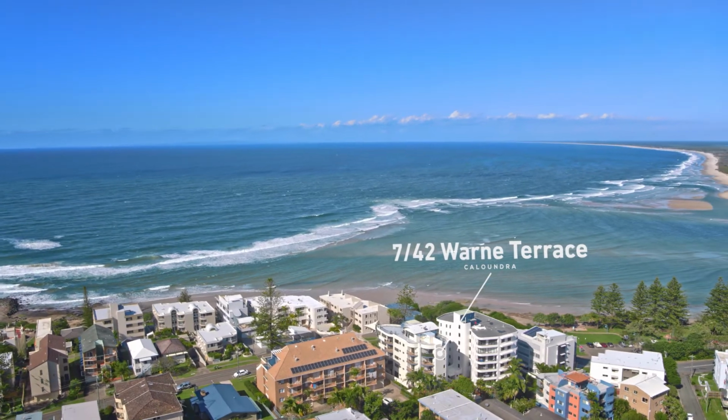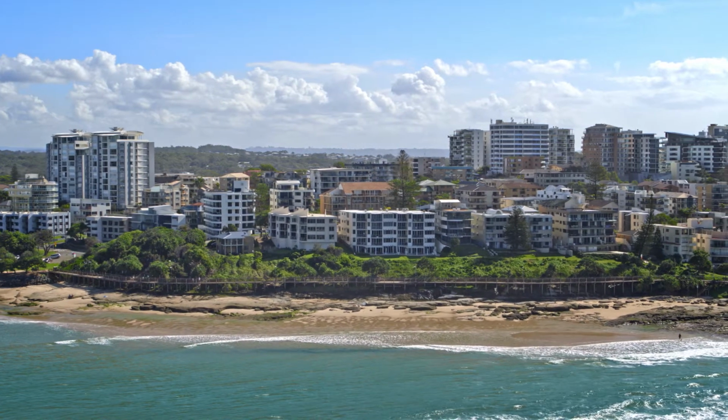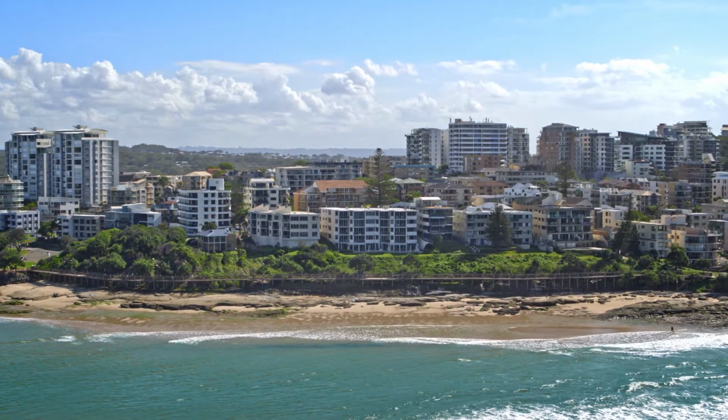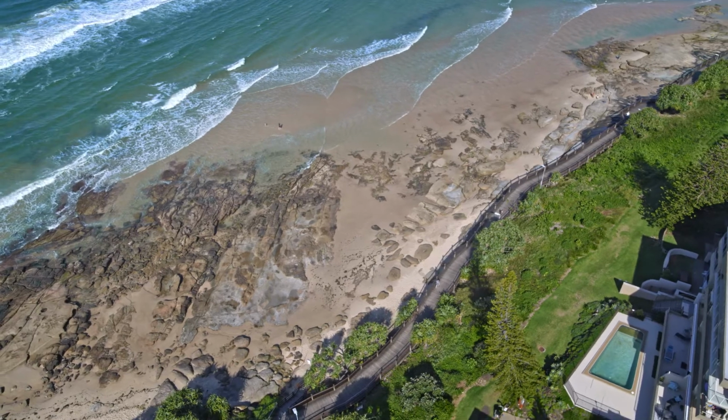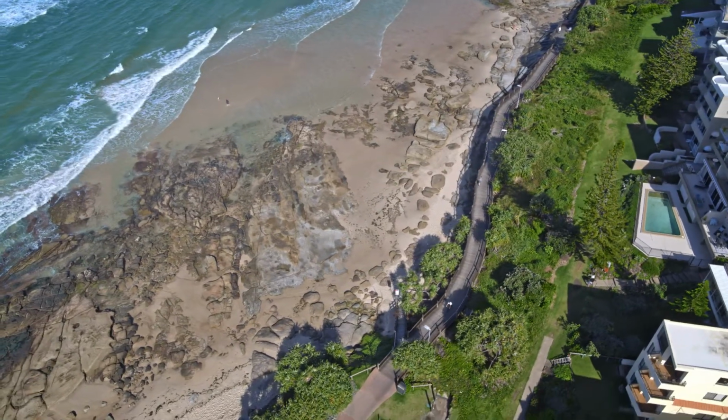Caloundra's blue chip strip. Yes, that's right. Warne Terrace, submerged in the Golden Triangle area of Caloundra, which makes it so conveniently easy to drift down to Kings Beach or to head south on the boardwalk to Caloundra's cafe precinct. And to think that Bulcock Street is just behind us. Ladies and gentlemen, we'd love to welcome you to Unit 7 of 42 Warne Terrace, Caloundra.